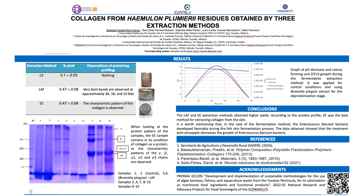In the protein profile, when looking at the sample's protein pattern, the E sample remains in its collagen condition as a protein, as the characteristic patterns of the gamma, beta, alpha-1, alpha-2, and alpha-3 chains are observed. Finally, in the graph, we observe how the pH decreased, and colony-forming unit, CFU, growth occurred during the fermentative extraction method. It was applied under control conditions, and using Bromelia penguin extract for the deproteinization stage.